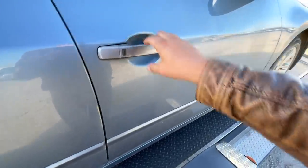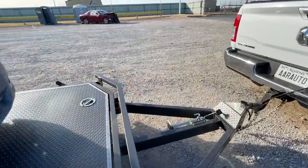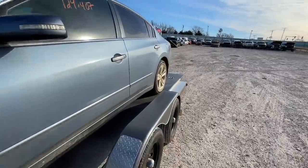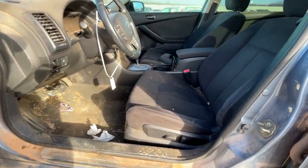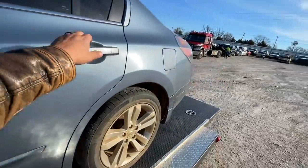Oh no. No, no, no, no, no. We're not locked. Please tell me we're not locked. Oh, thank God. It's very dirty, and obviously this car has been sitting for quite some time.